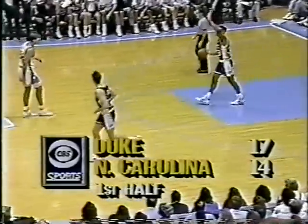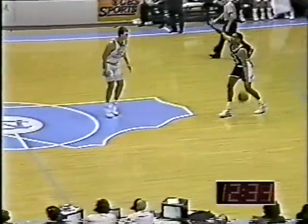Belts right off his own foot. Interesting to see how long Dean Smith goes here without bringing that senior backcourt experience back in here with King Rice. Rice has been sitting for a while now. That's 5 turnovers on the Tar Heels.